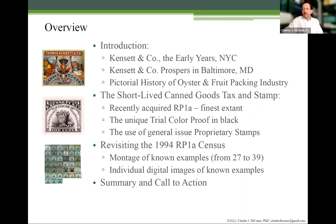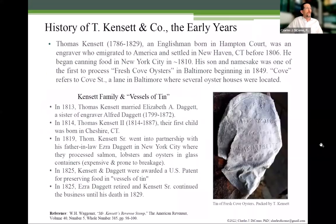But I have started to write this up. I think it's just a really neat story. And hopefully you will agree as we go to the next slide. So where do we begin? Let's talk about Kensett. Who were they?